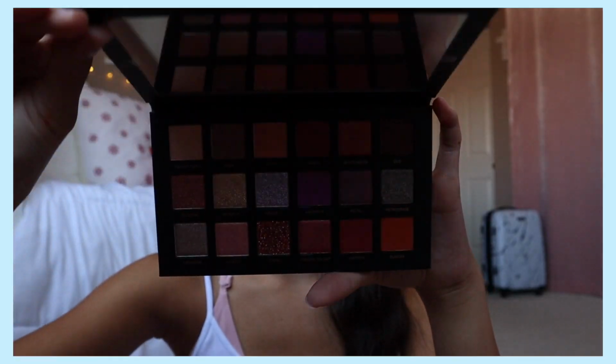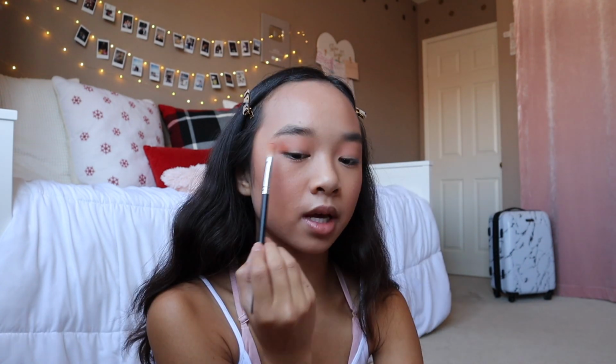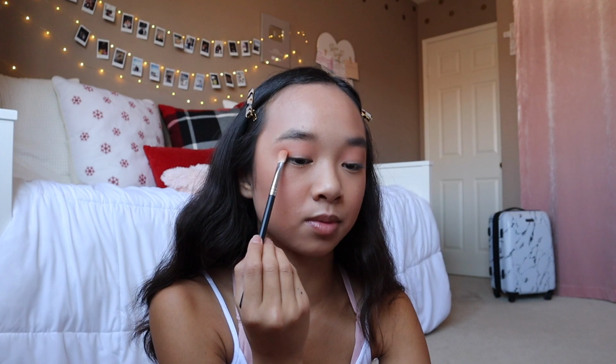I have no idea what look I'm going for, but we're going to be using the Desert Dusk palette from Huda Beauty. I'm gonna mix Eden and Amber, and then put that in my crease. I'm gonna use Blazing next, and I'm gonna put it on my outer lid, so like over here. Oh my god, I barely tapped my eye. It's super pigmented.